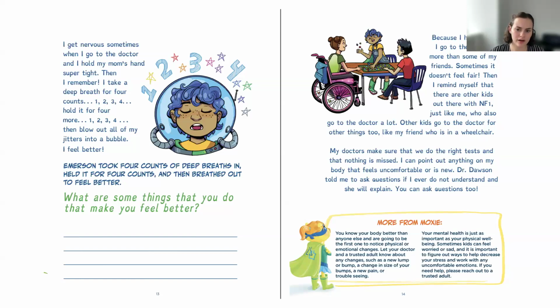Because I have NF1, I go to the doctor more than some of my friends. Sometimes it doesn't feel fair. Then I remind myself that there are other kids out there with NF1 just like me who also go to the doctor a lot. Other kids go to the doctor for other things too, like my friend who's in a wheelchair. My doctors make sure that we do the right test and that nothing is missed. I can point out anything on my body that feels uncomfortable or is new. Dr. Dawson told me to ask questions if I ever do not understand, and she will explain. You can ask questions too.